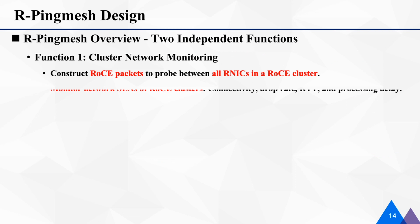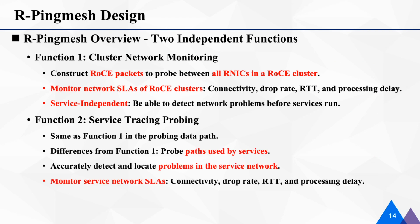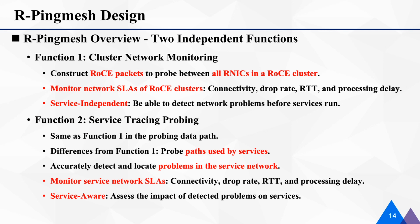The first is cluster network monitoring. It constructs RoCE packets to probe between all RNICs in a RoCE cluster. It is service independent and can detect network problems before service run. The second is service tracing probing. Service tracing probes paths used by services. In this way, it can assess the impact of detected problems on services.